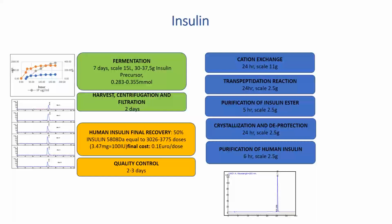So we prepare all these protocols from fermentation, harvest, centrifugation, and then different kinds of purification and modification to arrive at at least 98% pure human insulin. And of course, it has to be very clear what your dose is and what the cost is, because all of this is attractive only if it's economically viable. Everyone knows how to produce 1 milligram per liter, but not everyone is capable of producing 3 to 5 grams per liter. So that's the tiny difference.